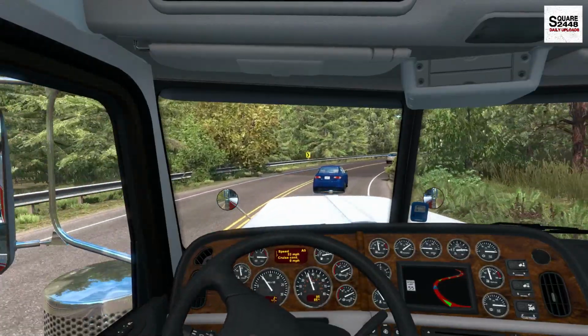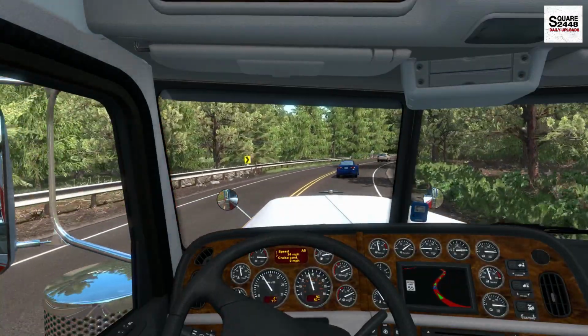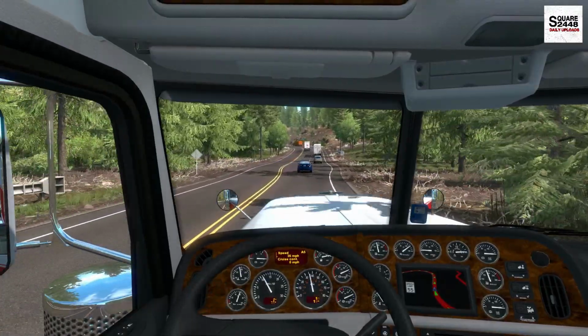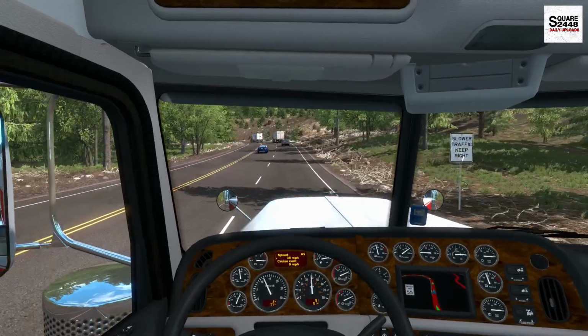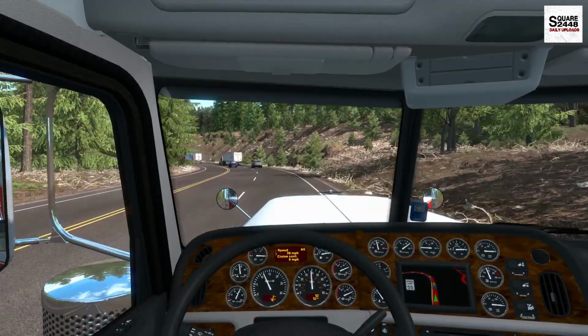Now, on these mountain roads, the hills, the turns, everything, this Peterbilt has done a pretty good job, and that's sometimes a big worry of mine. I don't want to buy a truck that can't handle the load, and at 65, 70 plus thousand pounds, that is a lot to get moving on these hills.